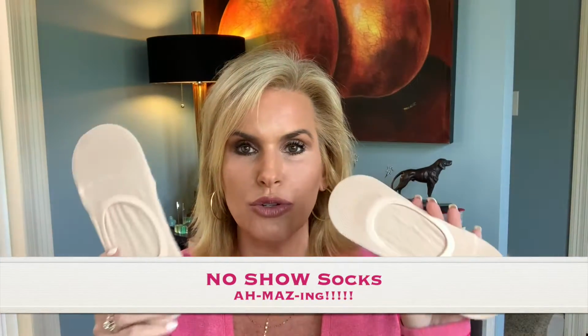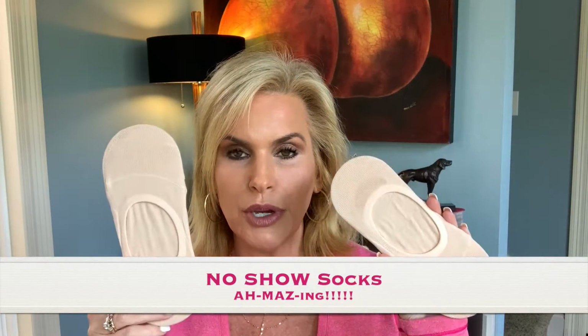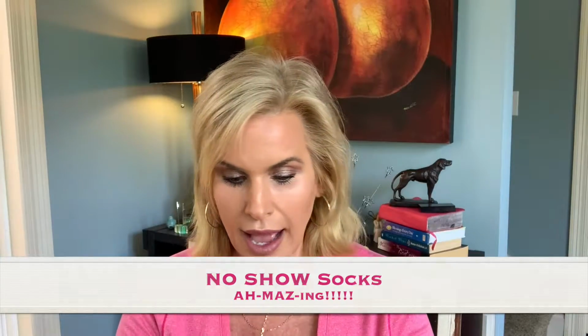Okay, so that came in today. Another product, these no slip, no show socks came in today. I got a pair. It had 3 pair in it. They were very inexpensive. Cannot wait to try. They have got great grip on the back. I love these, and I had them in black. I didn't have them in this nude color, so I'm very excited to get my hands on those.